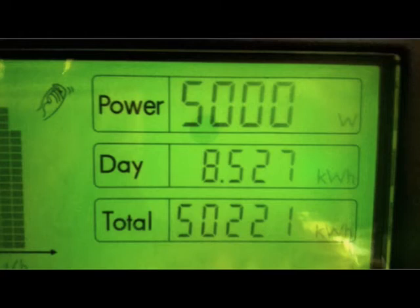I don't think he'd mind me mentioning his name. He's got 4.8 kilowatts of collection on a tracker. He built a tracker, and I was down at his place one day, bragging that we got in 32 kilowatt hours. And on that same day, he got 42.5 kilowatt hours.